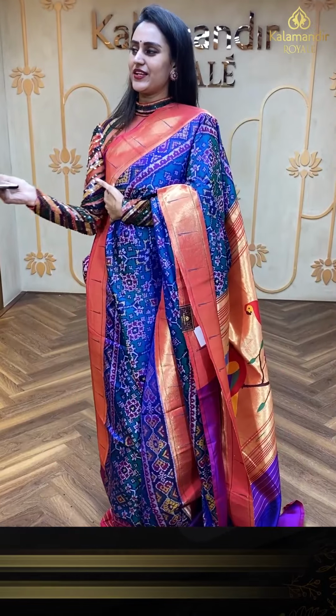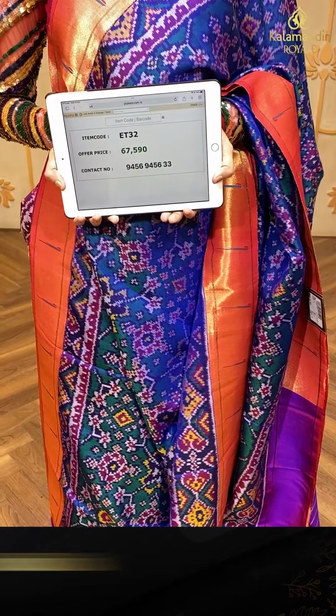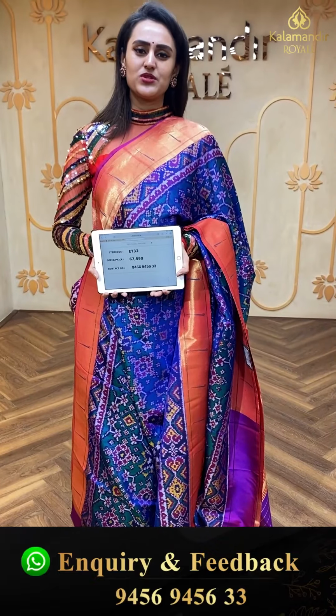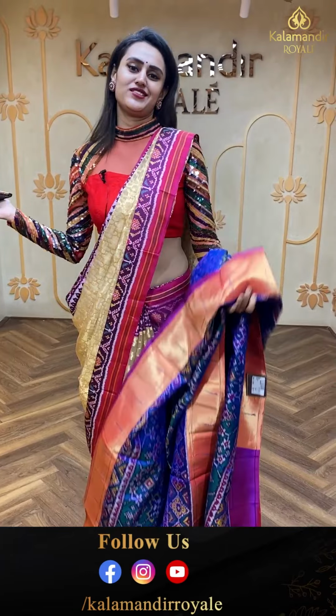Okay, I'll just give you the pricing and the contact details of this one. The code of this beautiful saree is 8832 and this retails for 67,590. To buy this, take a screenshot and ping us on our number, which is 9456-945-673. What a beautiful color and design this is.